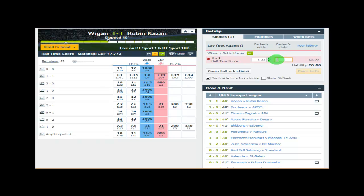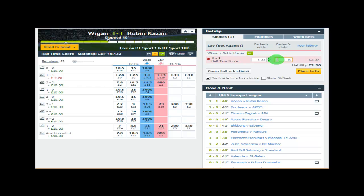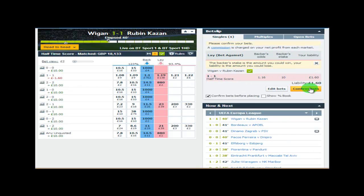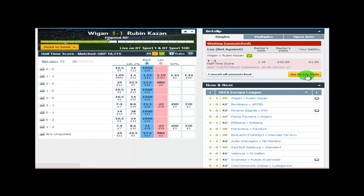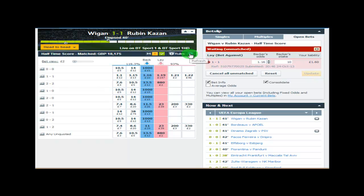I thought I would just let this run at least until half time. There's 5 minutes to go, but as a very quick and cheap insurance, should another goal be scored just before half time, I laid the 1-1 in the half time score market for £10 at 1.16, and that would at least cover our correct score market stakes of £11.